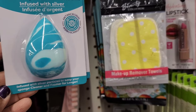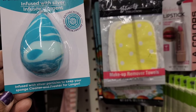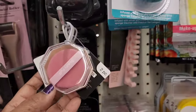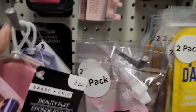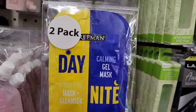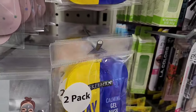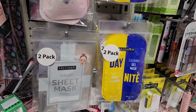They have these Be Pure makeup sponges, infused with silver particles to keep your sponge cleaner and fresher for longer. These are by Be Pure. They also have here by Sassy and Chic some two-piece beauty puffs. So they have this one here, and they have this one here as well, and they are two pieces as well. Then they also got here the two-pack cosmic holographic peel-off mask. They also got the Freeman two-day calming gel mask as well. And here they got the two-pack silver sheet Freeman face mask as well.